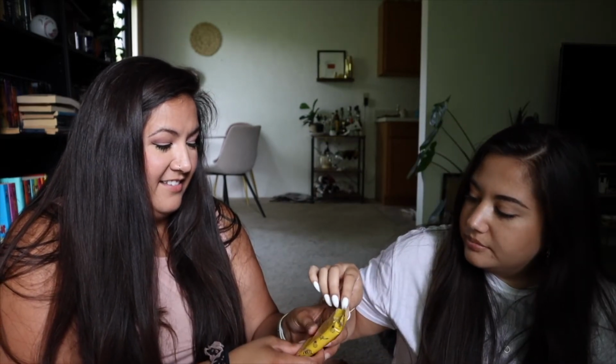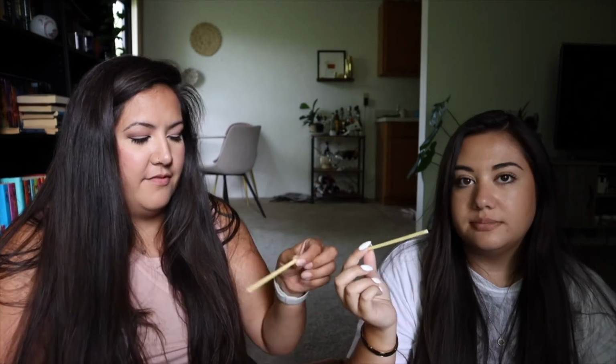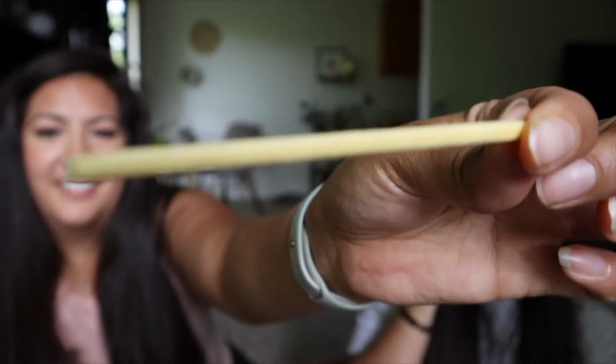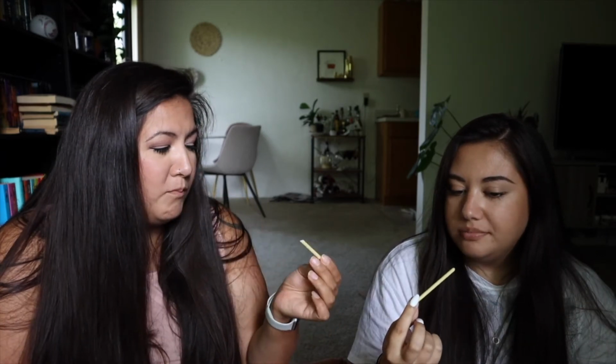Oh, pineapple, right when you open it. Whoa. Yeah. They're just like Pocky, except there's no chocolate covering. It's just a pretzel. Very pineapple-y. Whoa. I don't know if I care for these kinds of things. It's not pretzel-y. It's like the same exact stick as a Pocky.